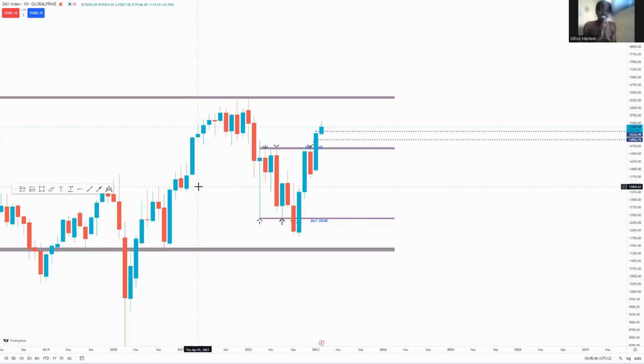So my major take on German daily is that price would at least come back for a retest and continue to the upside. But coming back to our all-time high resistance, I don't know what will happen from there, but all I can say is I don't think price will break out of the resistance zone as of yet.